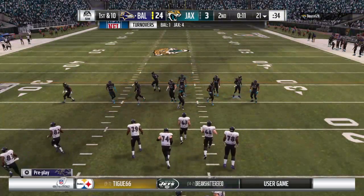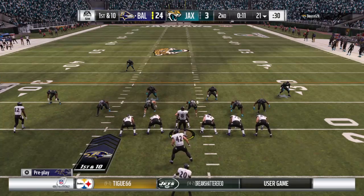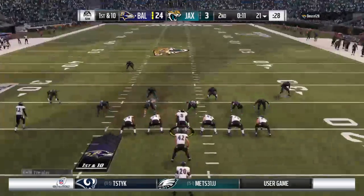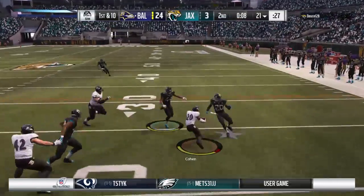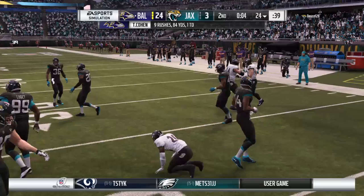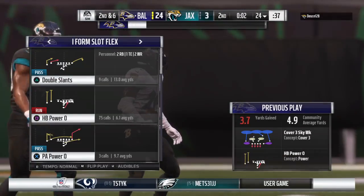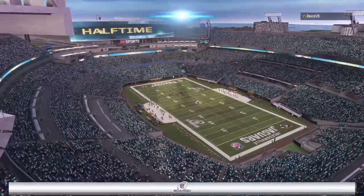Just 11 seconds to go in the half as they have it first and 10. They begin the drive on the ground with Cohen. Pretty nice move, but not a ton of space there. They stop him shy of the 25. It'll be a gain of 4 here, and it will take us to the end of the first half of play.